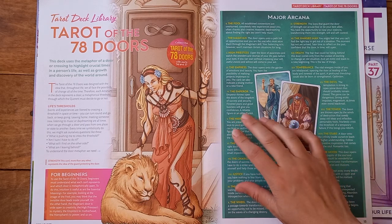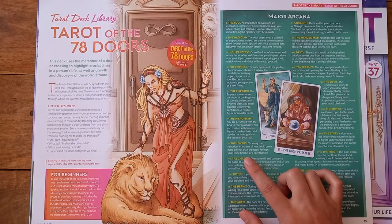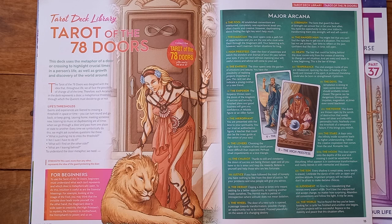word escaped me. I was going to say pictorial explanation, but it's not. That's at the back. Let's just pick one that I can reach. The Lovers. Choosing the right door in matters of love could prove more difficult than expected. Perhaps small impediments or a love triangle. So it's specifically talking about love for lovers.